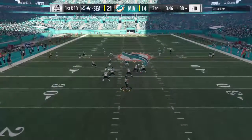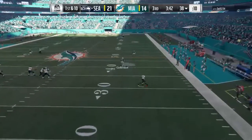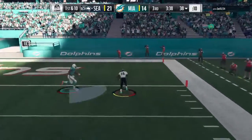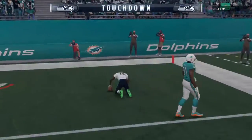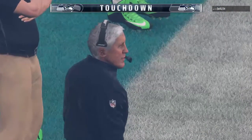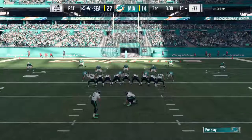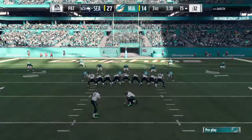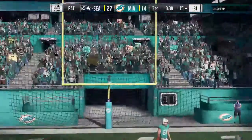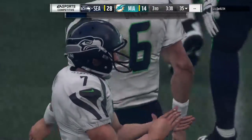On 1st and 10, it's Wilson. Flushed out right. On the run, he'll let this go deep right. This is caught inside the 15. And he will score. Touchdown, Seattle. Tyler Lockett, 62 yards. And the Seahawks add on to their lead. He's got it as they double up the lead. This one's now 28-14.